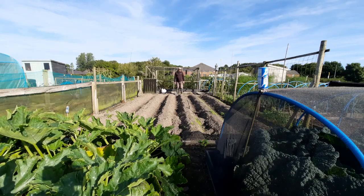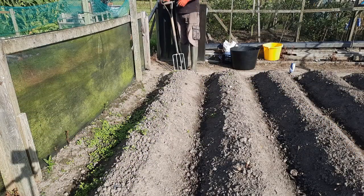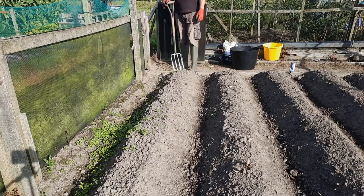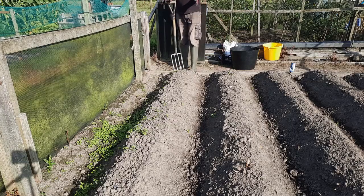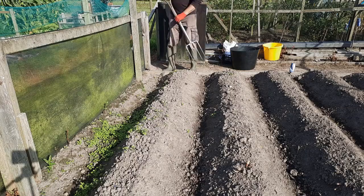Right, let's get them dug up. I'm actually going to start with digging the main croppers up first. I usually start from over that side, but I thought, well, I'll do these because fingers crossed there's a sizable amount of potato on them. I don't know, but I've seen a few that have come out the sides along the last couple of weeks.